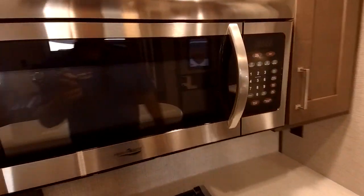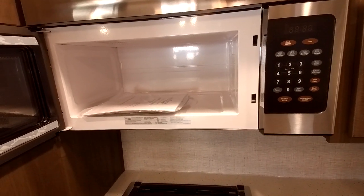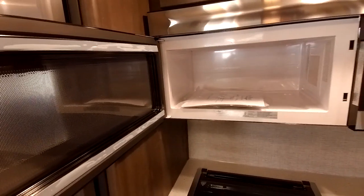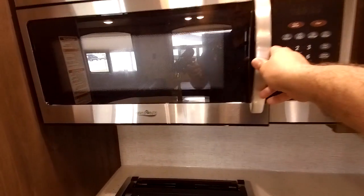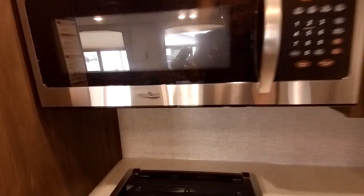So here we are on the kitchen slide. What's really great about the Laredo is you have a full-size residential microwave. With a lot of RV microwaves, I'm sure you've seen, they're tiny little microwaves. But this one's a household size. It's residential power, and it will heat up food very quickly and evenly.